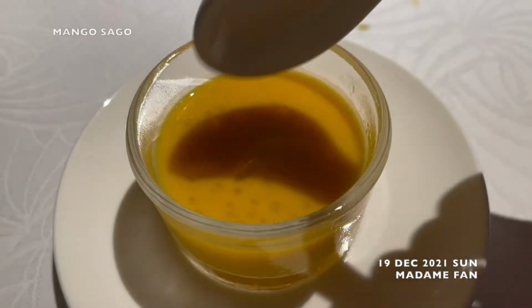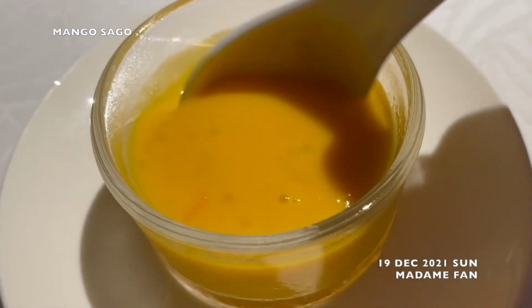Here's the mango sago dessert. Not too bad, just nice.